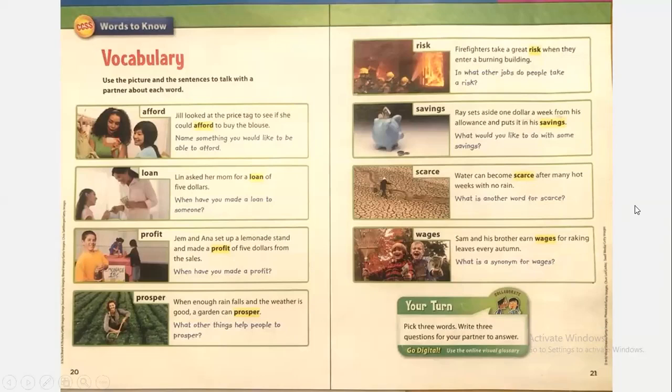Ray sets aside $1 a week from his allowance and puts it in his savings. Excellent. All right. So what do you think savings means? It comes from the word save, right? What do you think it means to have savings? Put money in it. All right. This here is a piggy bank, right? This is where he is keeping his savings, right? When we have savings, this means that we have money that is set aside for the future, okay? So something that we are saving, we don't know when we might need it later, but we are saving money for the future, okay?